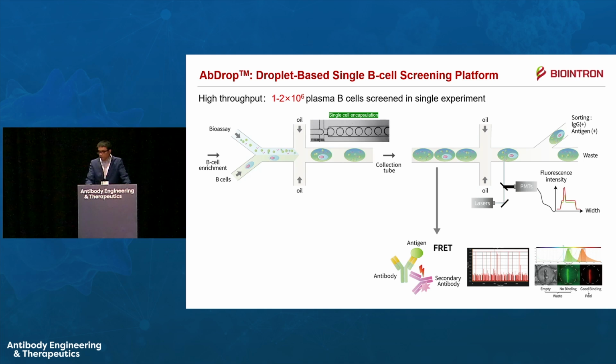At Biointron, we call it AbDrop. This is a microdroplet-based single B-cell screening platform in which we use an instrument that flows both the oil and the aqueous phase from different directions. In the aqueous phase, you have the B cells flowed at a controlled speed, along with the solutions that contain all the reagents needed for the bioassay, and the oil phase flows from a different direction. So it forms micro droplets that contain at the most one single cell with all the reagents inside.